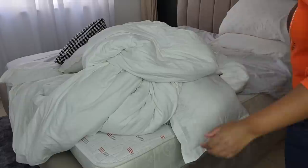We strip the bed, we vacuum it, we change the bedding, and then we go run the load, right? Let's do it.